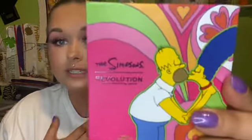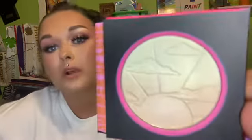Anyway, this is the Simpsons Revolution highlighter. It is an ombre highlight. Again, my girl Teresa put me on this because she wore it in her last makeup bingo video and said that it is fantastic. It's ombre. It's like lighter at the top and then more of a tannish, darker champagne color at the bottom.